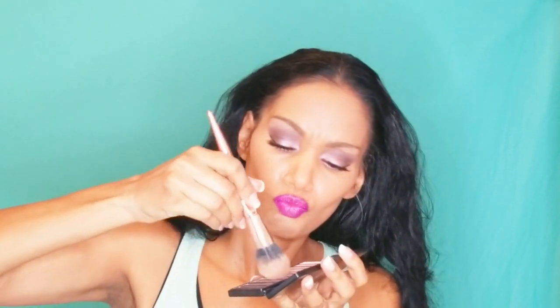Then for my cheeks, I'm going to go back into that eyeshadow palette. And I believe it's the first shade I applied to my eyelids, I am going to apply to my cheeks. Yes, you can use this palette in so many more ways than one. You just have to be creative.